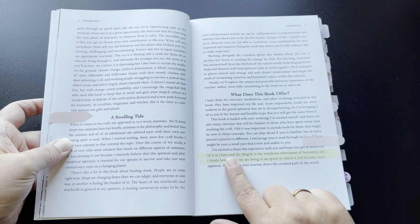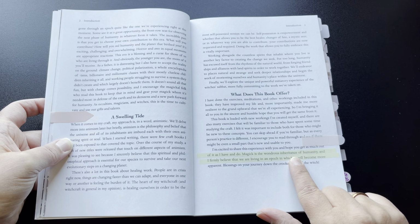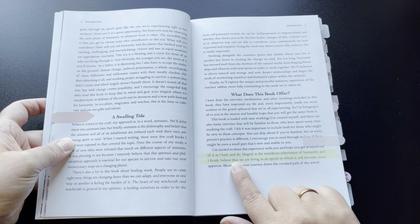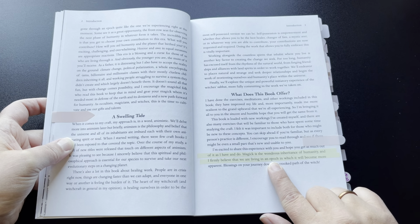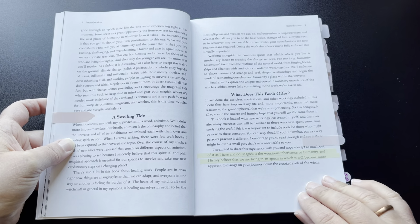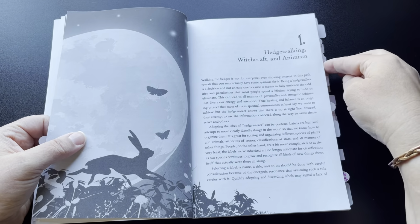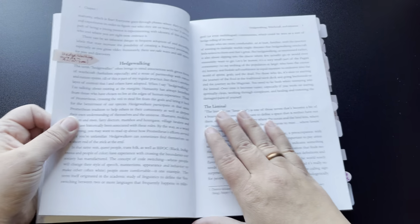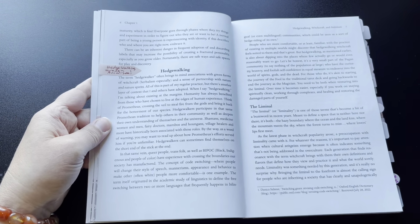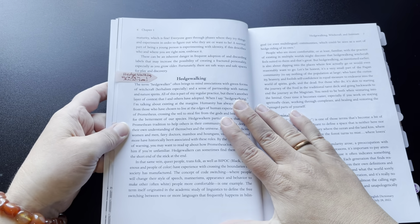So this one, the sentence is, "Magic is the wondrous inheritance of humanity." Love the way you wrote that. And I firmly believe that we are living in an epoch in which it will become more apparent. I just loved that, so I marked that. And then other areas, I'll put a little bit more information. I wanted to go through and share it with you and show you what in this book stood out to me. I really found it to be a fantastic book.